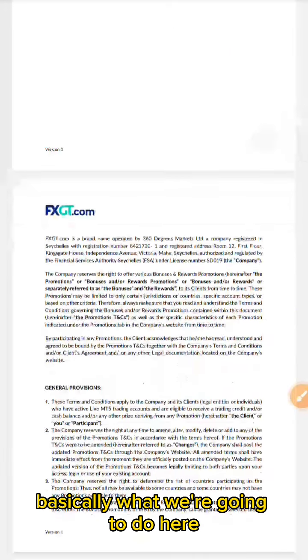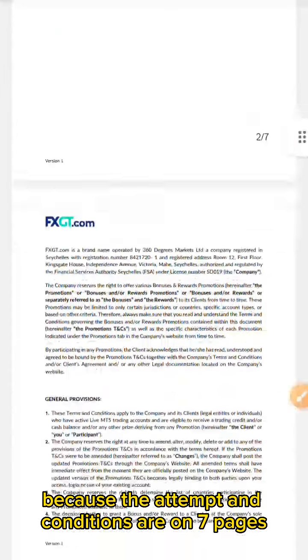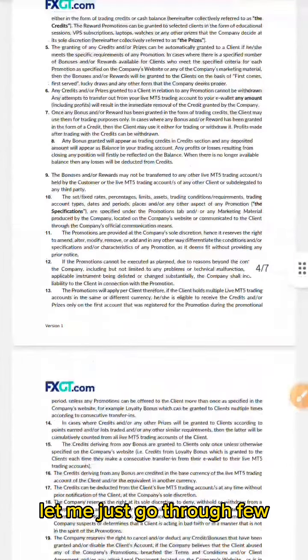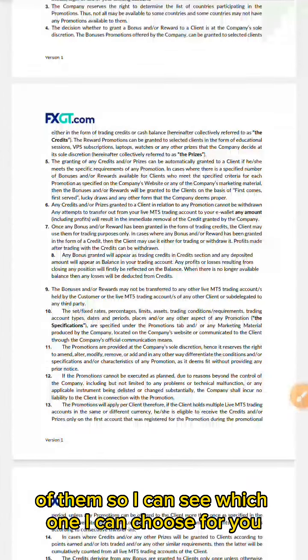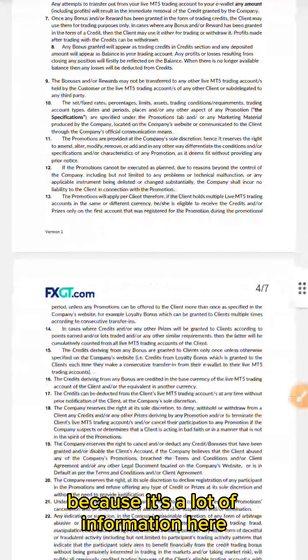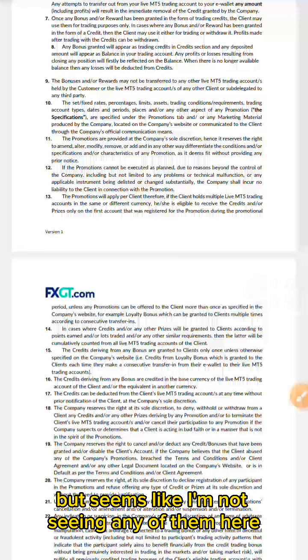So basically what we're going to do here is read a few pieces of information. We're not going to read everything because the terms and conditions are 7 pages. As you can see, these are 7 pages. Let me just go through a few of them so I can see which one I can choose for you. I'm not sure if I can read it all for you guys because it's a lot of information here. I'm just looking for the countries' availability, but it seems like I'm not seeing any of them here.